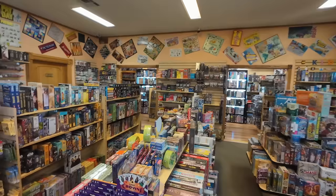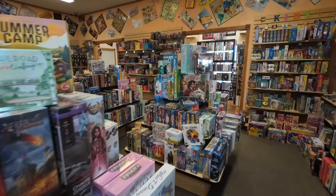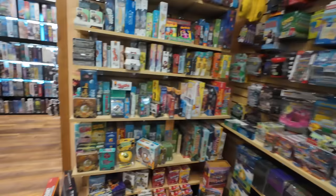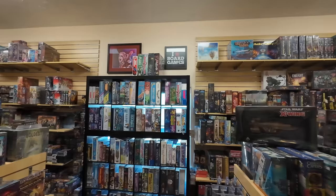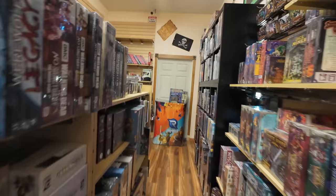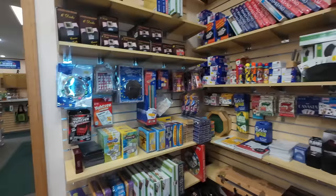Need a game? Look at this. There's thousands. New ones every month come in. Absolutely incredible. Every board game, card game, dice game, kids game, puzzles, you name it, it's in here. Just a real fun place. A lot of hard work goes into collecting all this. They got a game group on Facebook. They get together and play games, I think monthly or weekly. Pretty cool.